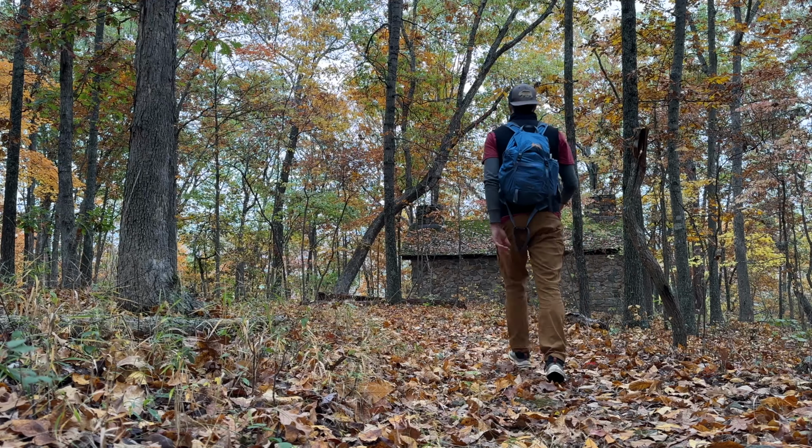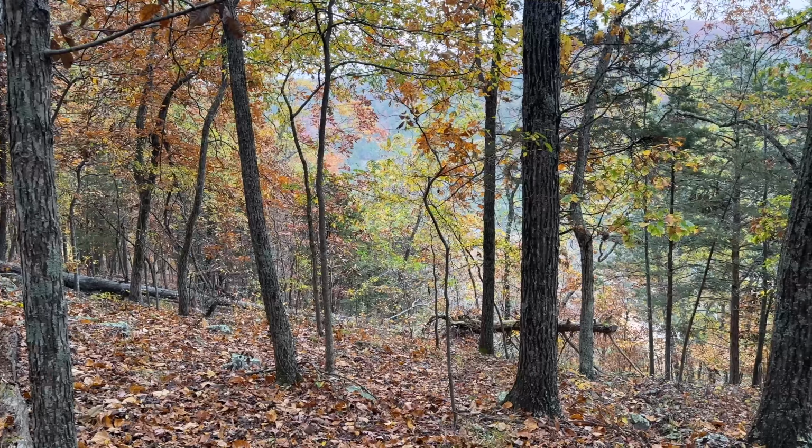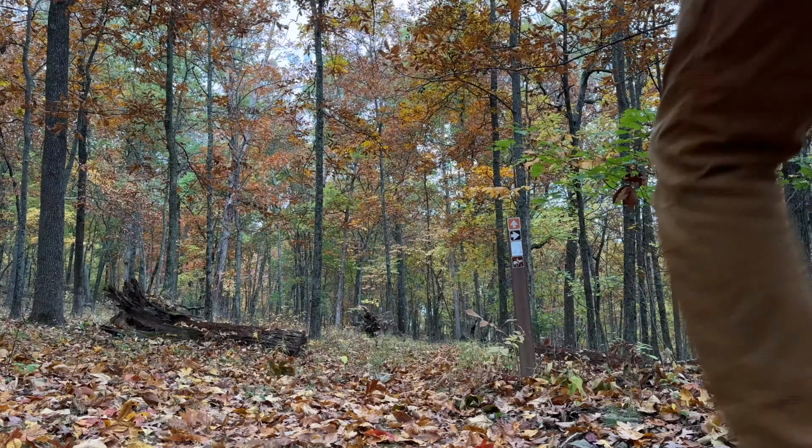Another shelter, not too far from the first one. Let's walk down here, see if there's a view. Not really. Views are better at the first shelter.